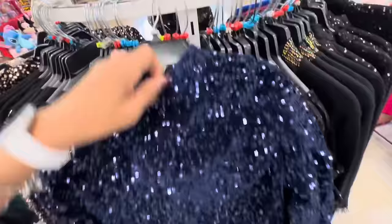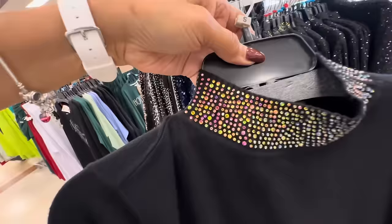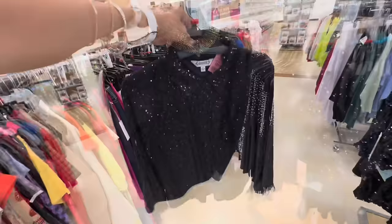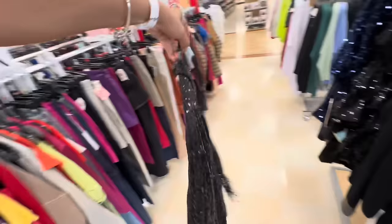Let's check the price out. Okay, $25. Oh, look at this one. The rhinestone, iridescent rhinestone is in the neck area. So if you don't like too much bling, just a little bit, this would be great. Okay, $20. Ooh, I like this one. Sequins with the feather. Ooh, this one is $30.